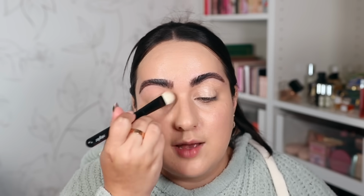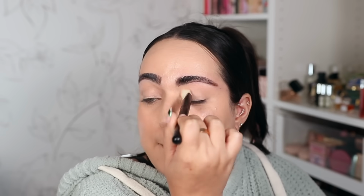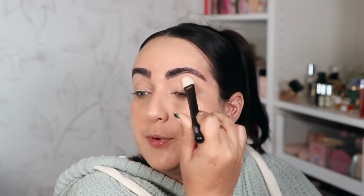So next I have the Rare Beauty eyeshadow primer and my reference number 36 brush, and I'm just going to smooth that all throughout my eyelid area. I'm super excited about the palette that I'm going to be using for today's look, because I have been meaning to use it some more since I bought it. So I can't wait, and I do want to have a nice smooth base for these shadows. I want everything to look perfect.